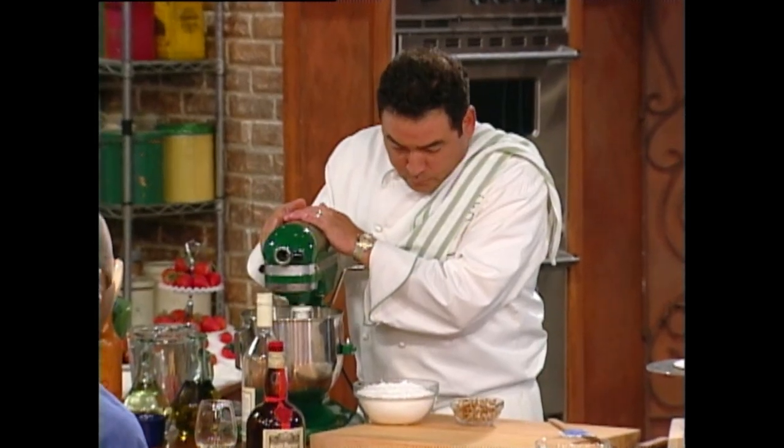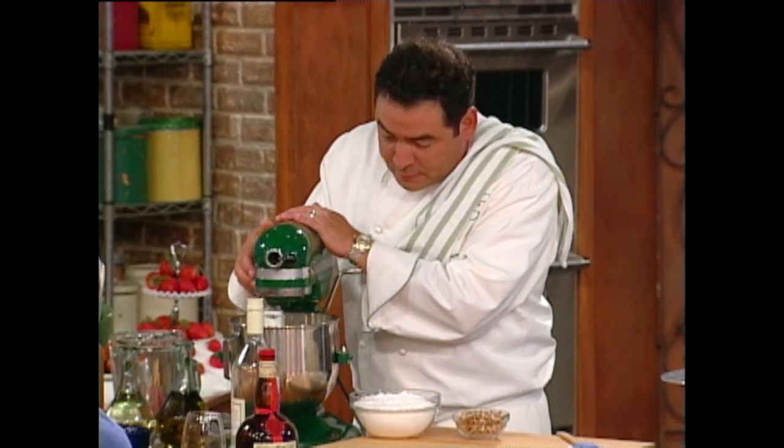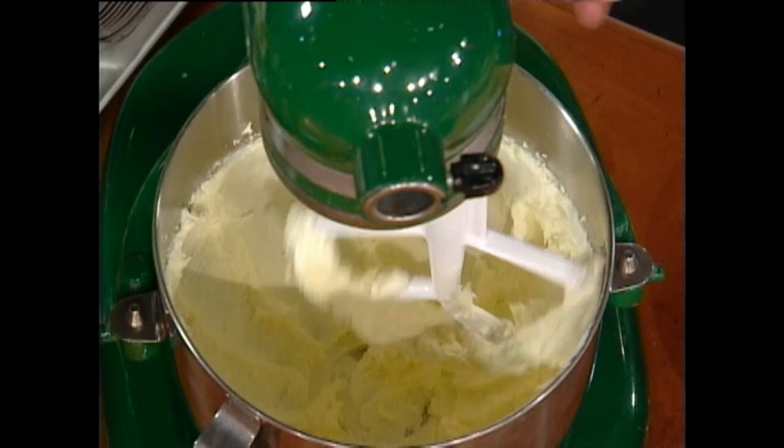Now, once it gets all nice and soft and creamed, we're going to add the sugar, powdered sugar.